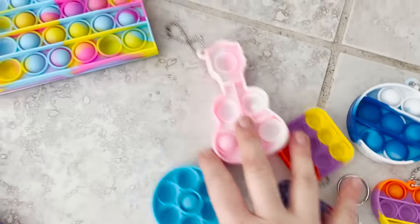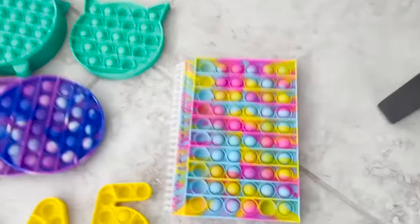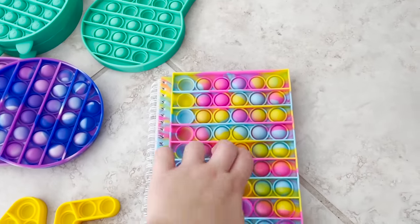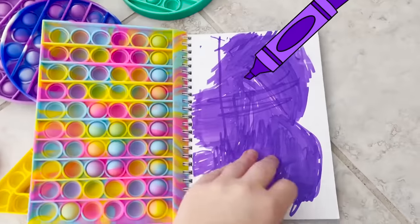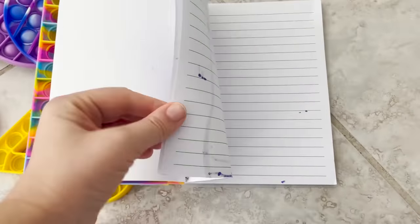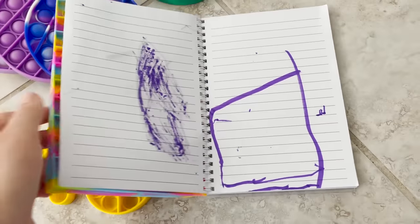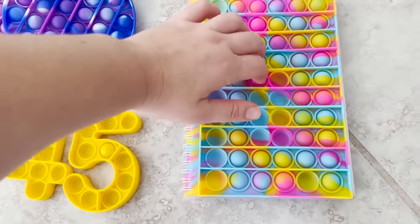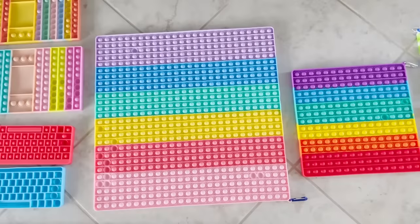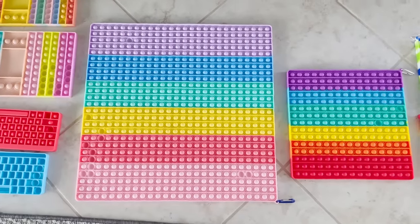So that's pretty funny. Okay, this is one of my newest ones and I love it so much. It's a notebook. Oh, my daughter colored in it. Okay, my daughter loves to use color, which is great. But yeah, it's a notebook that you could take to school or do your to-do list in or keep track of your fidget trading. I love it. And then I have this gigantic poppet square.